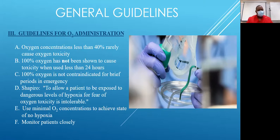Oxygen is not contraindicated for brief periods of emergency. If it's an emergency, give it to him. I don't care if he smoked 30 packs a day. If he's in an emergency and his oxygen level is down in the 70s, give him some oxygen, okay? Give it to him. Shapiro always said to allow a patient to be exposed to dangerous levels of hypoxia for fear of oxygen toxicity is intolerable, all right? Intolerable. Don't ever do that.